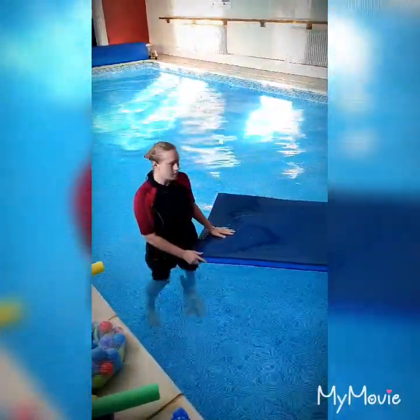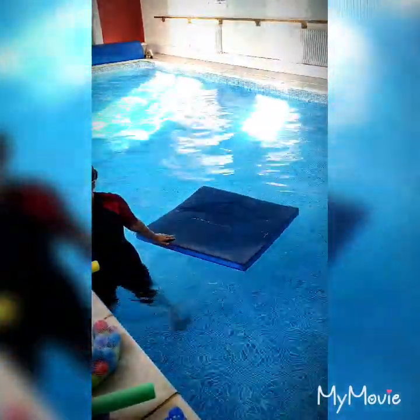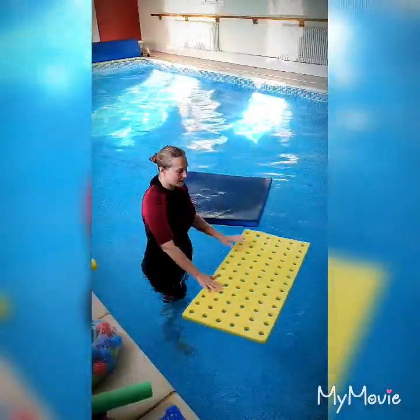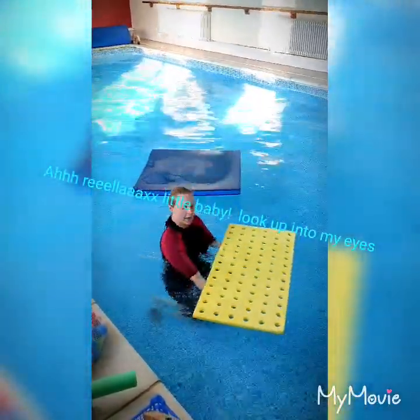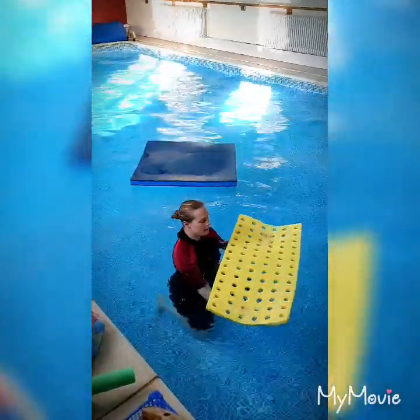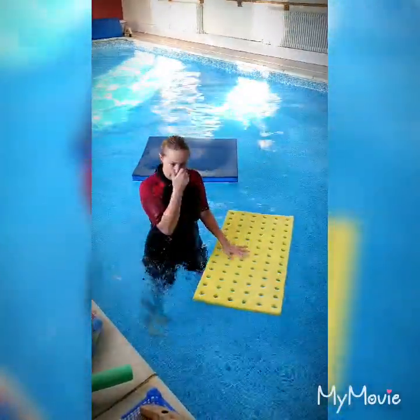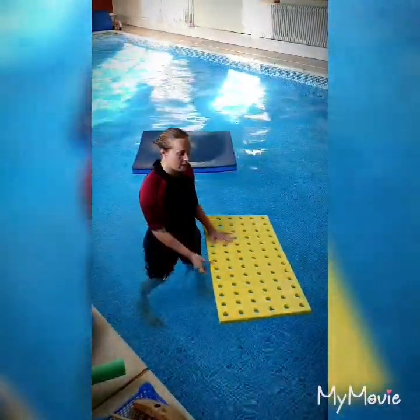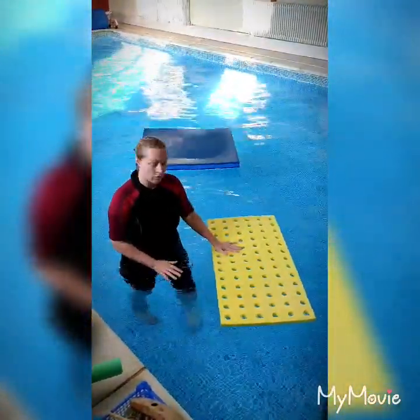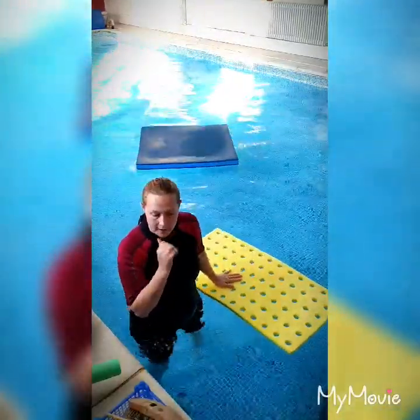For the younger ones, we're going to do lots of floating around on these mats. These mats are really good because they actually sink a little bit, and you can pull them down a bit so the baby or the young toddler can go lower in the water and feel the buoyancy a little bit better. These mats are great, highly recommend them.